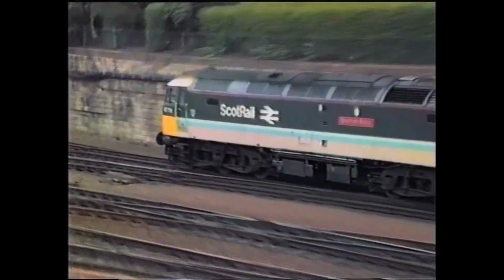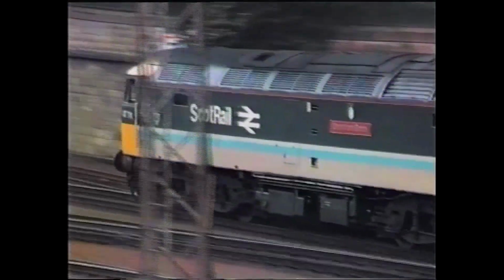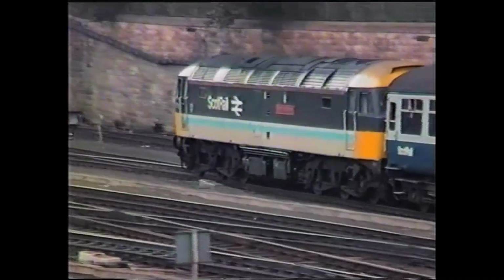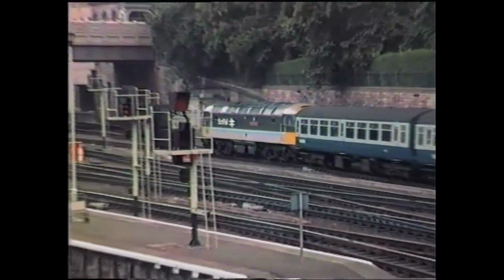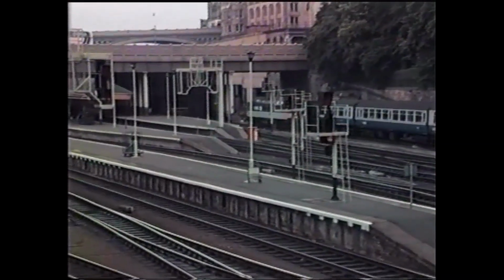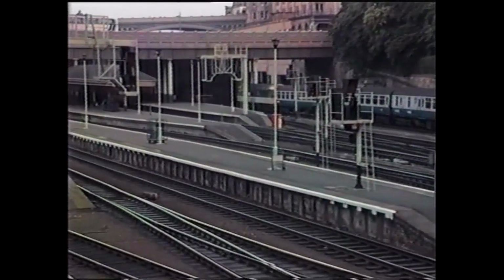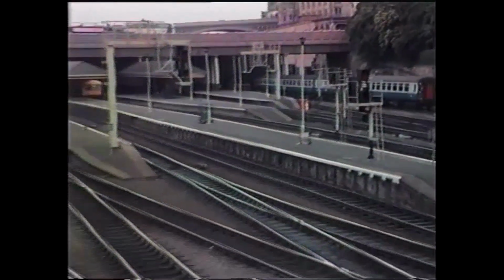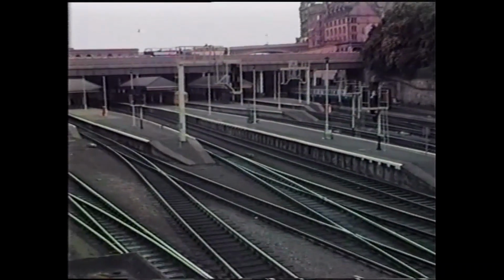The 477s weren't exclusively limited to push-pull workings. Here we see 47711 Greyfriars Bobby with a short rake of ScotRail Mark IIs. A three-car Metro-Cammell 101 departs with a local service.